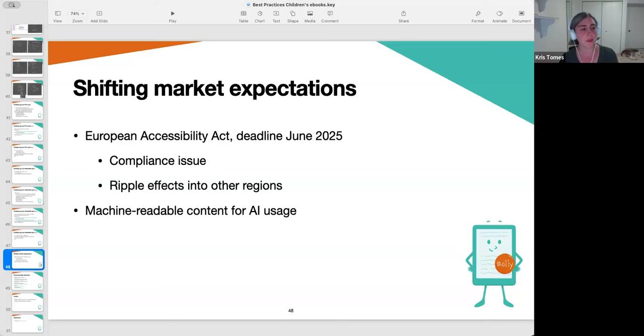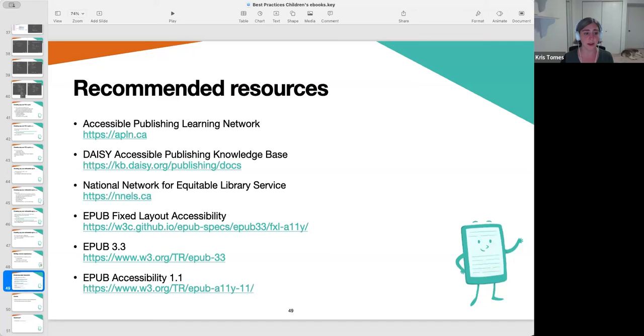In addition, the features that make an EPUB more accessible also make it more machine readable, which means that it can be used for more AI opportunities in the present or in the future. As AI continues to evolve, the ability of a publisher to use or reuse their own content will become even more valuable. So while you think about that, here are a few resources that I recommend in addition to the links throughout.